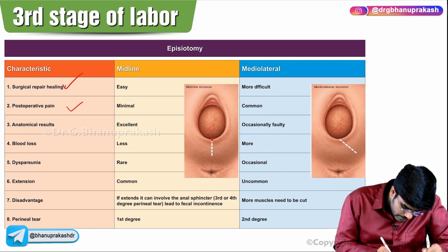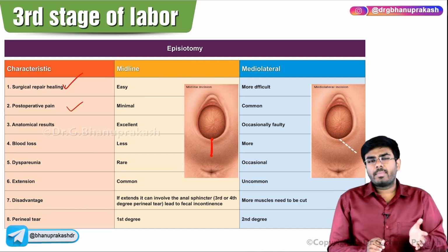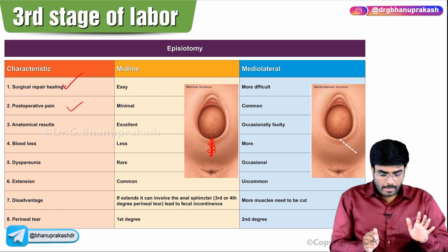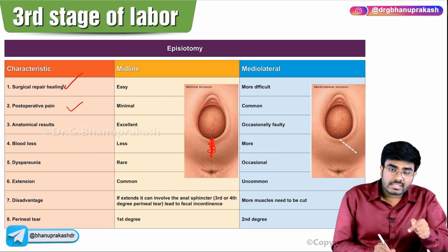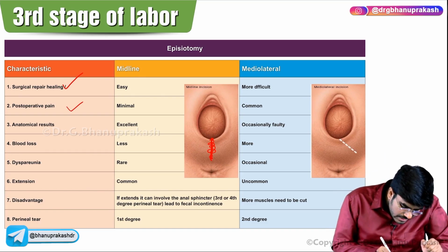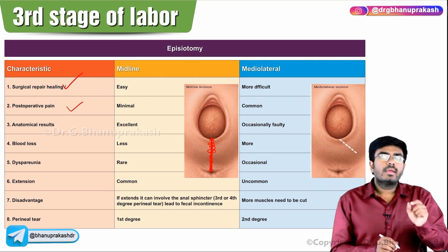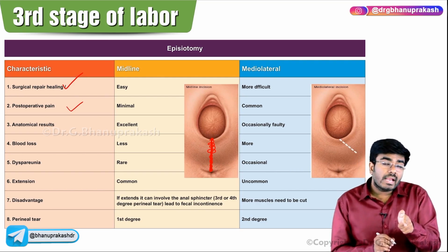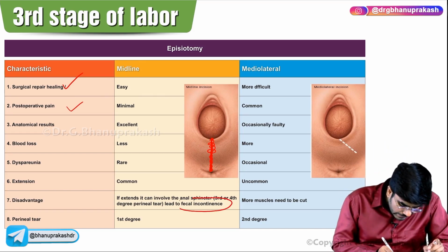See, from here till here, I have given a surgical incision in order to facilitate the delivery of the head of the baby. Delivery happened, everything is okay. I have kept sutures, everything is fine now. But after some time, this surgical incision can extend and it can involve the anus. It can involve the anal sphincters. Whenever there is extension of midline incision to the anal sphincters, it can lead to fecal incontinence.